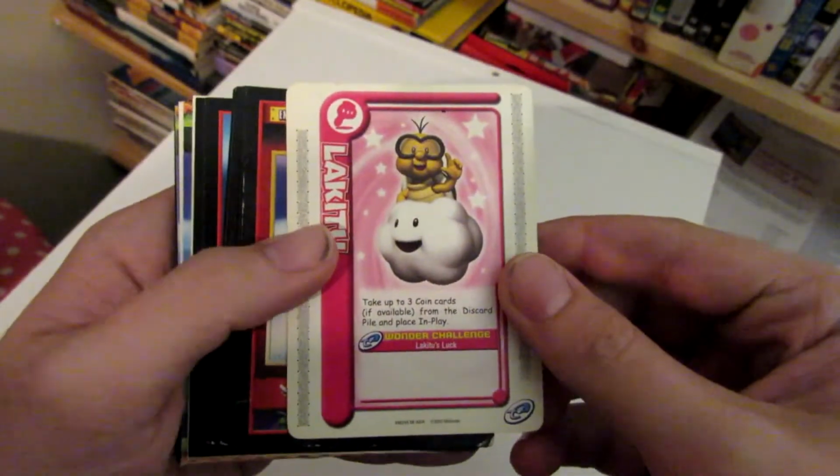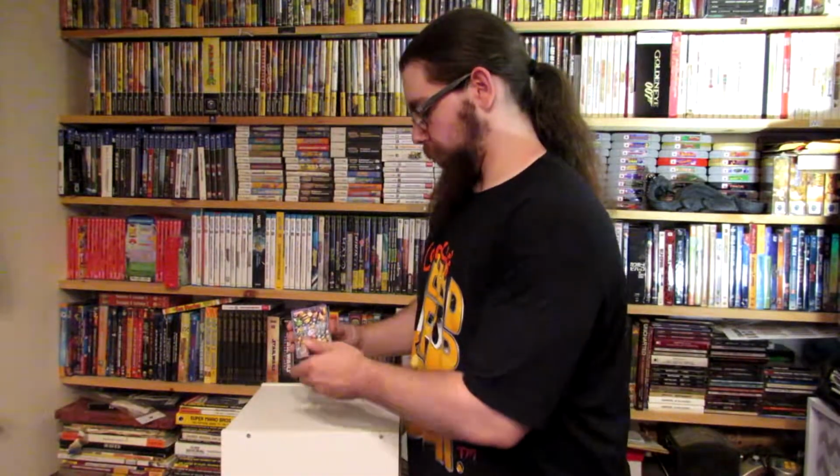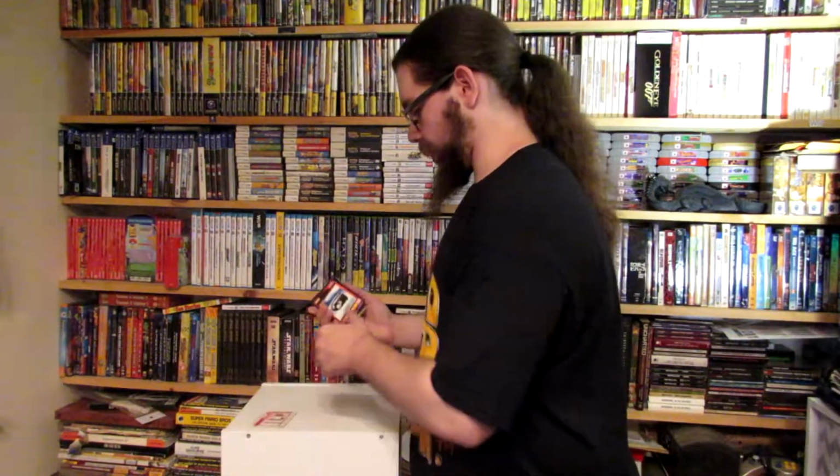So along with the other things she found in the cabinet, she found a bunch of trading cards. This one in particular, Lucky Duck, is from the Mario Party e-Reader game. I never had an e-Reader, I just loved having the cards, so I have a stack of these somewhere on my shelf, so that'll go back there.